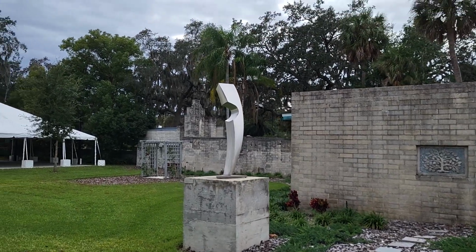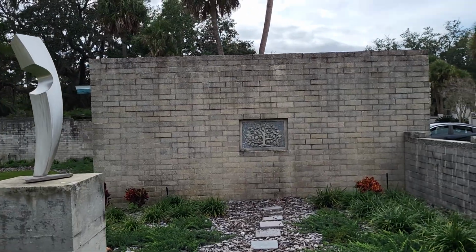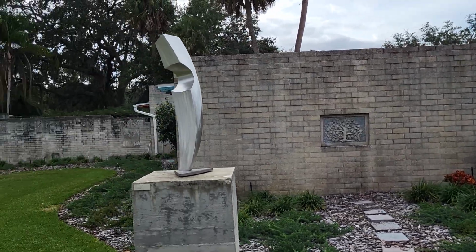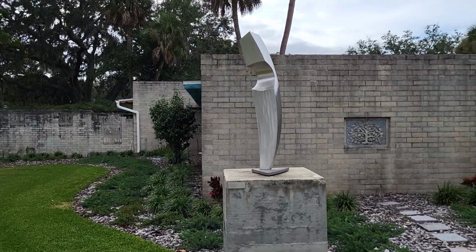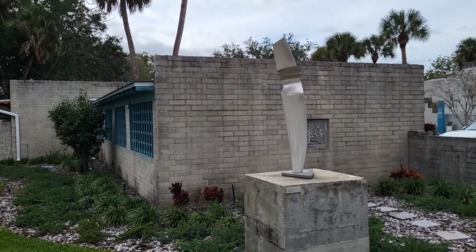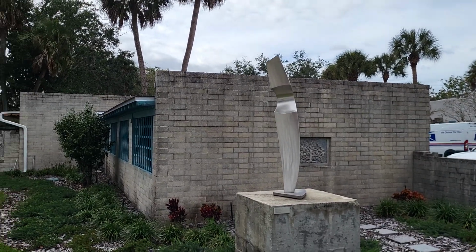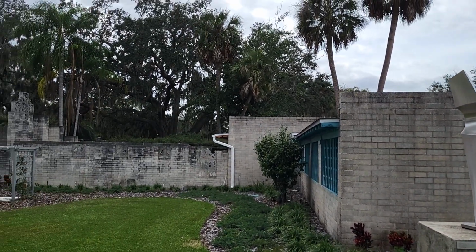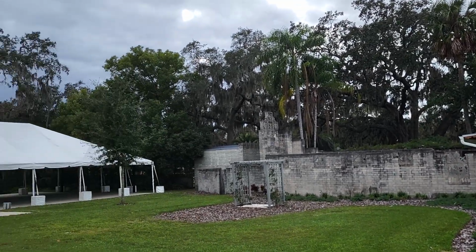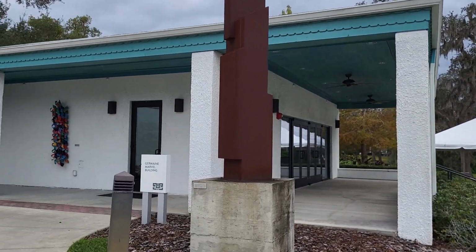Now there's a sculpture here. Some nice relief work in the structure there. Interesting that it's open on the back side here. Needs a little paint there. But we're going to go over to this other side. You can see here they hold weddings here.